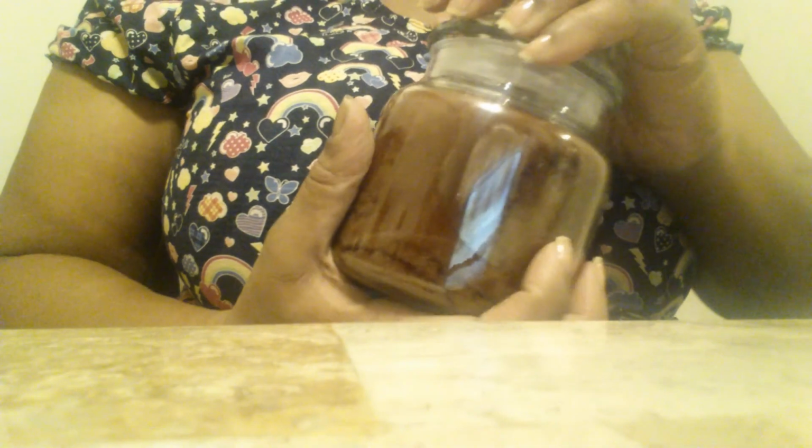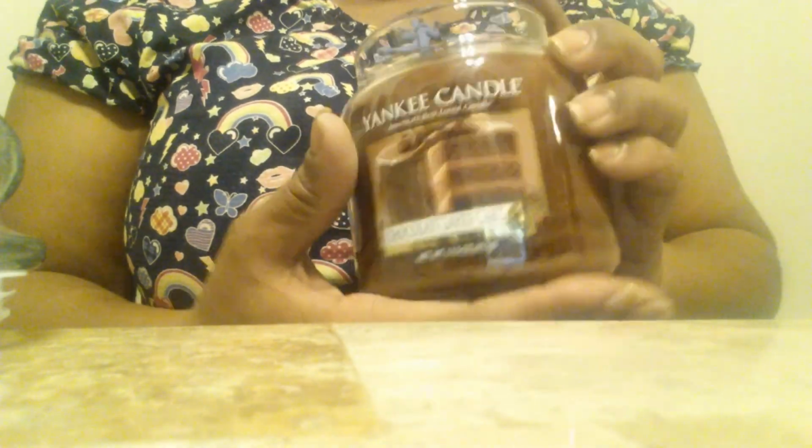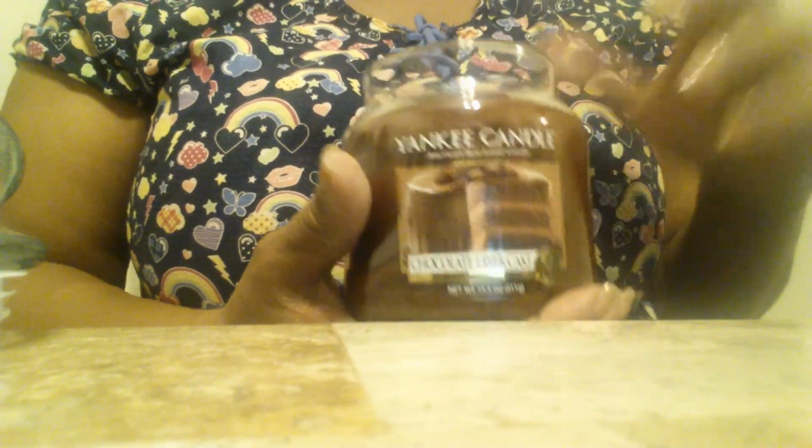The next one that I got, and I will say I tried to get candles that I didn't have, because you all know that I always say that I love Buttercream and I love Midsummer's Night. And those were the ones that I went after last time. And I almost got another Midsummer's Night in this size, and I'm glad that I didn't because I forgot about the large one that I got when I was with my cousin. This one here is called Chocolate Layer Cake.